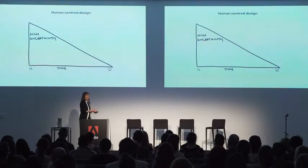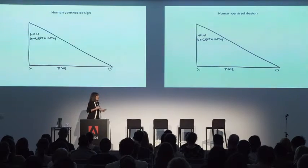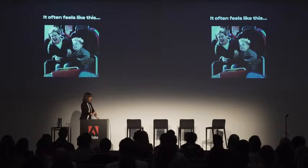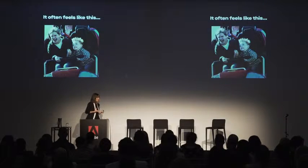When we start out on the design process, we have really high uncertainty. We don't necessarily know how people are going to react, and what we think intuitively might happen may not actually be the case. It often feels like this when we're going through the human-centred design process. You're thinking to yourself, this feels a little bit uneasy. I'm not really sure if this solution's going to work or not. I'm holding on to my peers and colleagues and wondering if they're feeling the same way.